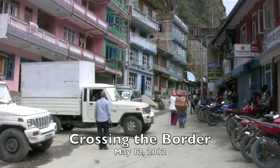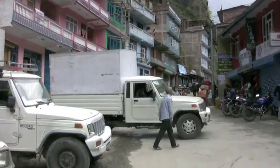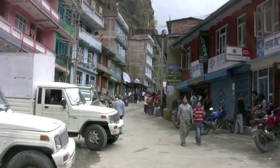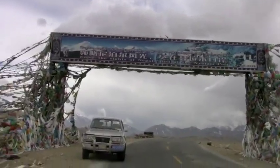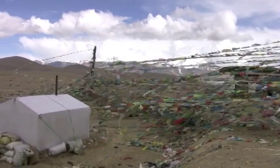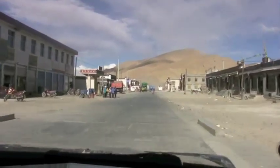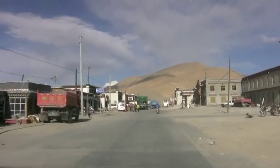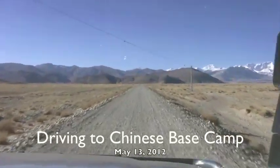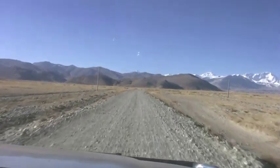The border of Nepal and Tibet, just about to cross the Friendship Bridge. The rough ride up here on the roads in the mountains of Nepal. Most of them aren't paved. It's dirt and rocks. But this is the border town. Headed for Everest Chinese base camp. And it's a long rocky road.